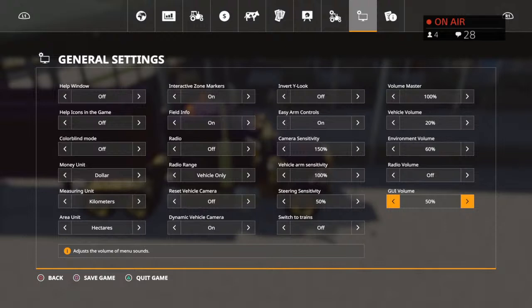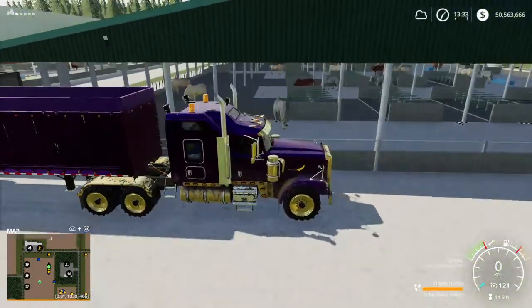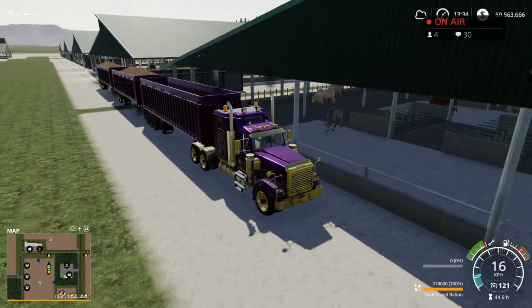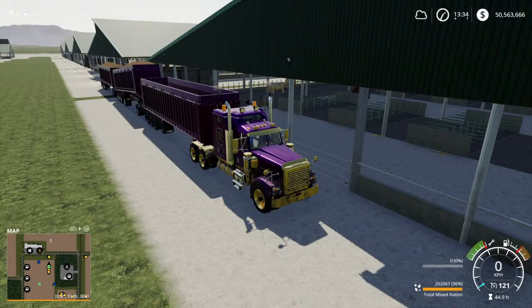No radio. What is GUI volume? I don't know what GUI is short for. I'll just leave that one where it is. That's the one thing I don't understand. What is GUI? Oh well. Hopefully that's a little bit better for everybody. I believe it's the sound for the other cars in the game. Okay.